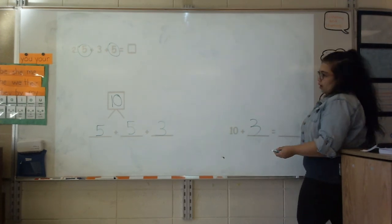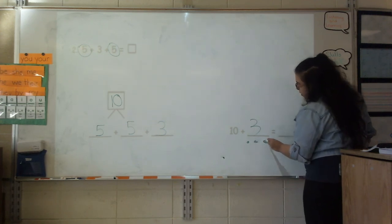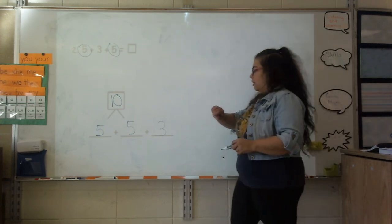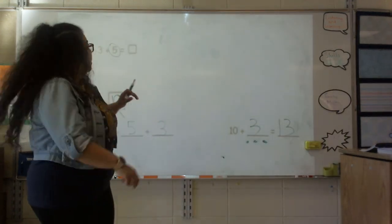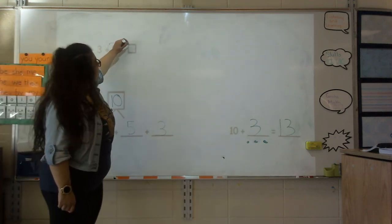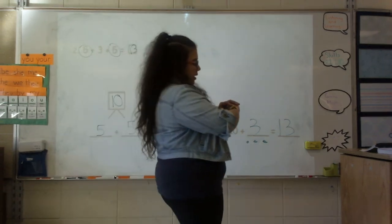10 plus 3 is equal to, well, let's draw. You want to draw to count on? All right, 10, 11, 12, 13. 10 plus 3 is 13, which also means that 5 plus 3 plus 5 is 13. Good job. All right, let's do one more model together.